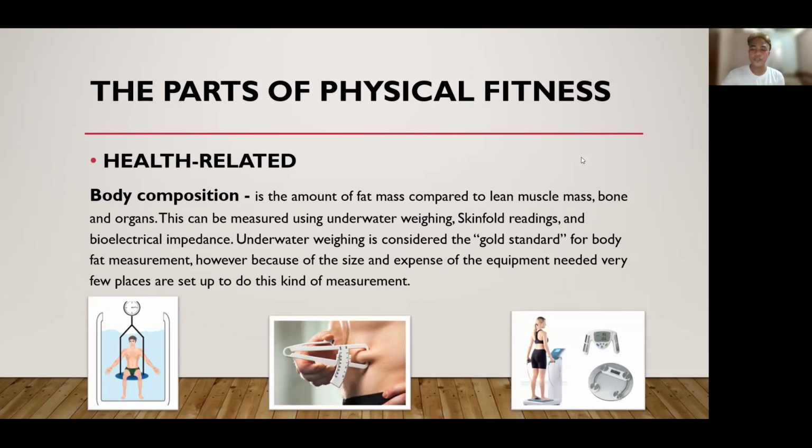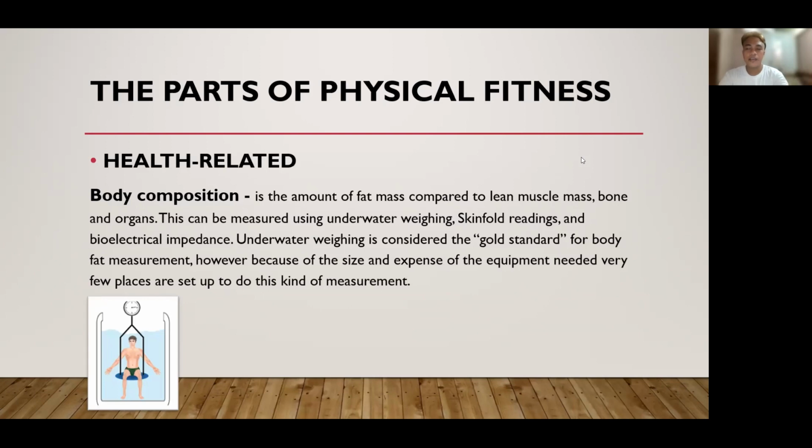Underwater weighing is considered the gold standard. Let's go back to this first picture, which is underwater weighing. Remember that gold standard for body fat measurement. However, because of the size and expense of the equipment needed, it is very expensive and very heavy, very few places are set up to do this kind of measurement. So only a few places can measure our body composition, which is the amount of our fat mass.